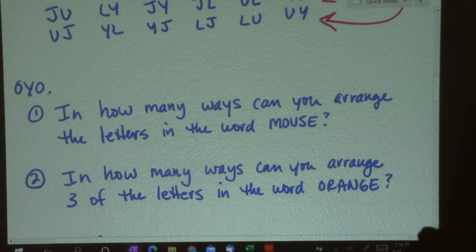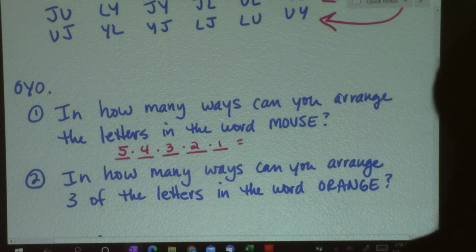Okay, so let's figure out this one. I would have the first letter, I have 5 choices. The second letter, I have 4 choices. The third letter, I have 3 choices. The fourth letter, I have 2 choices. And at the end, there's only 1 choice. So if I wrote them all out, I could arrange the letters of M-O-U-S-E 120 ways. So that's 120 permutations. Okay?